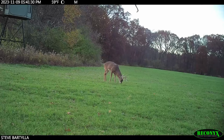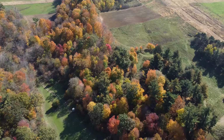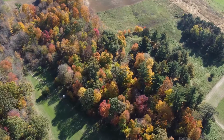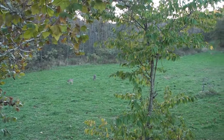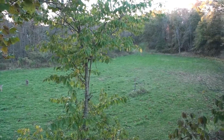Here's the issue though. Every time we make changes out in the deer woods, we're essentially remodeling their home. You're not going to do a major remodel project on your house without really putting any thought into it, are you? That's what we do over and over out in the deer woods. Oh, there's an opening over there. Let's put a food plot in there.